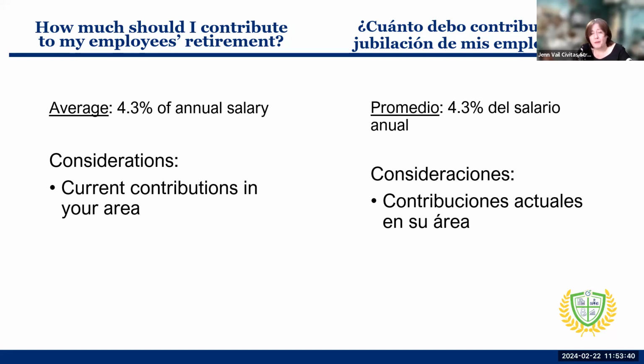So when we think about what we're going to contribute, you always want to consult your budget before making those decisions, right? Because we want to make sure that we have the cash flow to make those contributions. But I'd like you to keep in mind that those contributions are a business expense and they are tax deductible. So again, you're contributing to your employee's future, but that is an expense that you can take as a tax deduction.